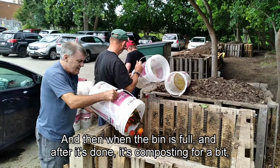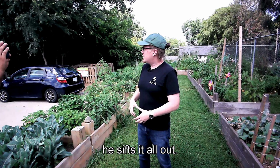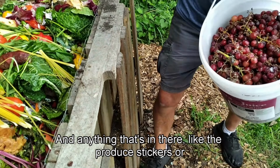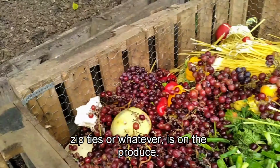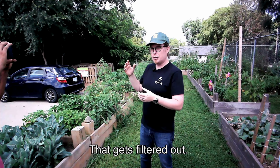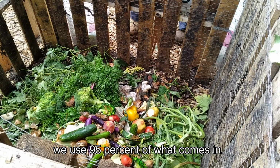And then when the bin is full and after it's done its composting for a bit, he sifts it all out, and we have the black gold of the rich compost that comes out. Anything that's in there like produce stickers or zip ties or whatever is on the produce when it goes in, we try to remove all that, but sometimes we miss it. That gets filtered out, we can dispose of it. But it actually is quite remarkable that we use 95% of what comes in.